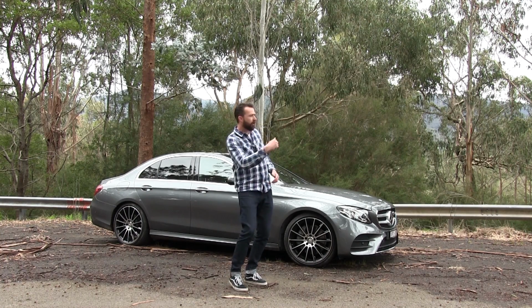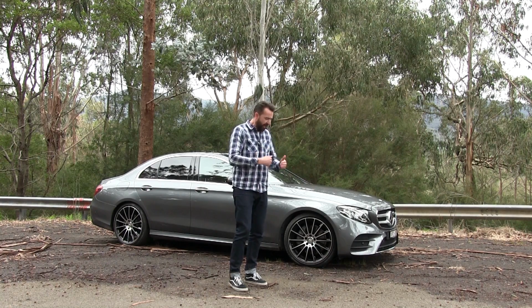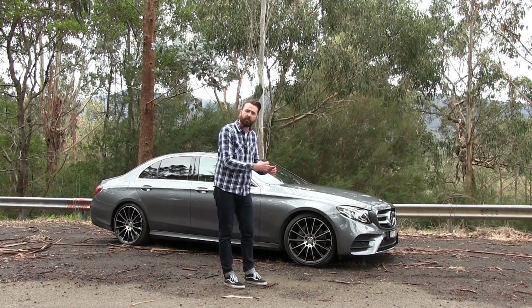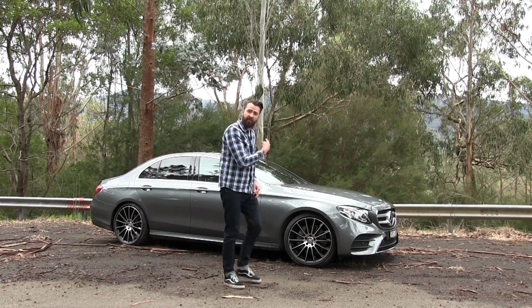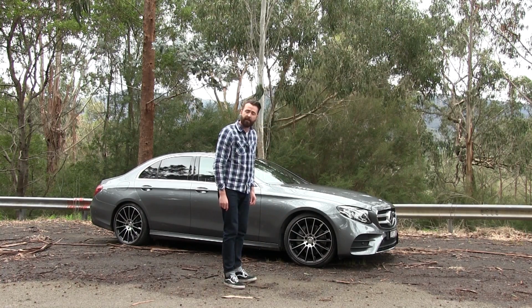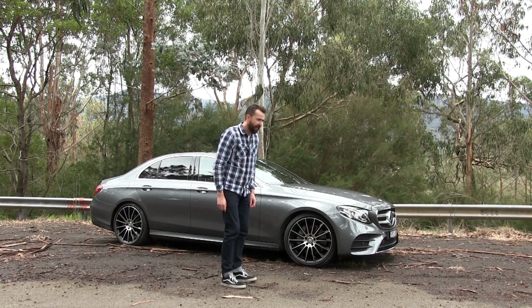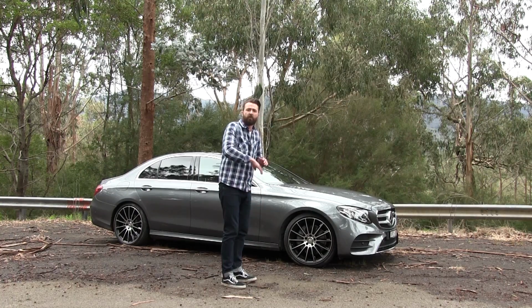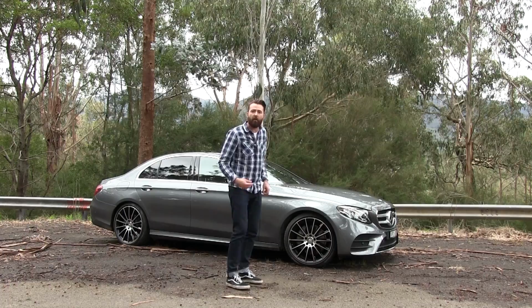It's got a lineage which goes back to a time when people were mainly driving horses. And as each E-Class generation comes out, it pioneers new technology which pushes the benchmark of the segment even further. And this one gives that benchmark an enormous shove. It can steer itself. It's got cameras which can see hundreds of meters ahead of itself. It's got radars which can feel everything around it. It's probably listening to what we're saying now.